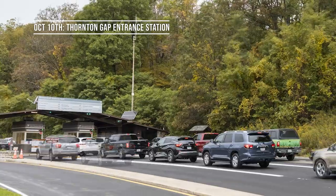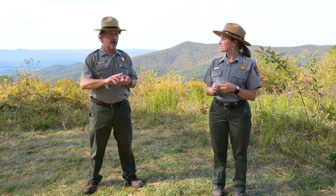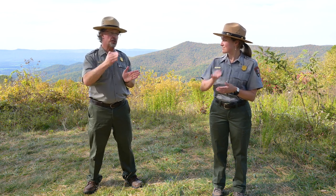And then another way to avoid those crowds is our online passes. Can you tell us about those? Yeah, you can go on recreation.gov and purchase your digital pass for the park. You can get a daily pass for the park, or a Shenandoah annual pass. And if you do those in advance, once you get close to the entrance station, you can go into a special pass holder line and just show that digital pass.